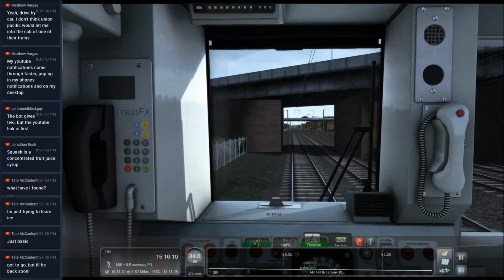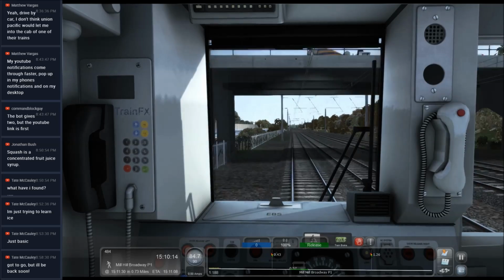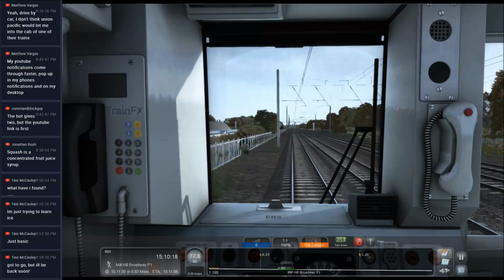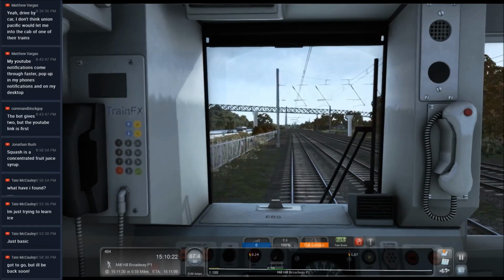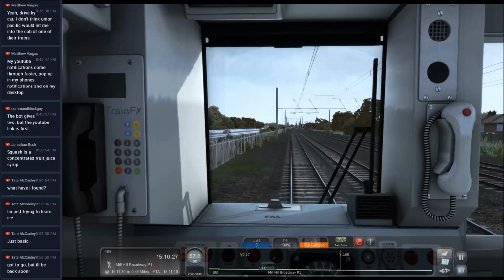Let's see, we have about, well, let's wait until we're a half mile out and really cut it close. All right, let's do it now. Full service brakes, see what that does for us. And if I overshoot the platform, I have only myself to blame. No, but we're gonna be fine. More than fine.